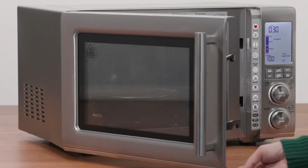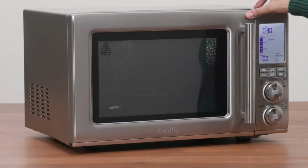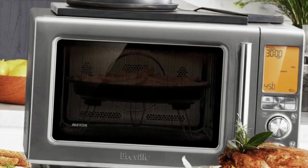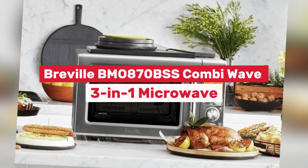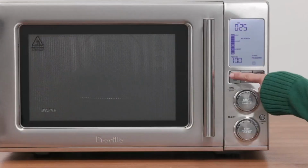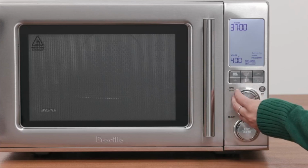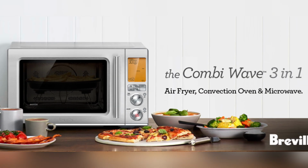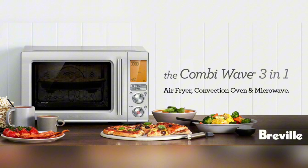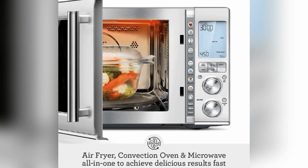After testing all these multifunction ovens, my top pick for the best 3-in-1 microwave air fryer convection oven is the Breville BMO870BSS CombiWave 3-in-1 microwave. It earns its counter space with smart heating, fast combi cooking, and quiet, easy operation. The Element IQ system and smart presets make daily meals and busy weeknight dinners simpler and more consistent.